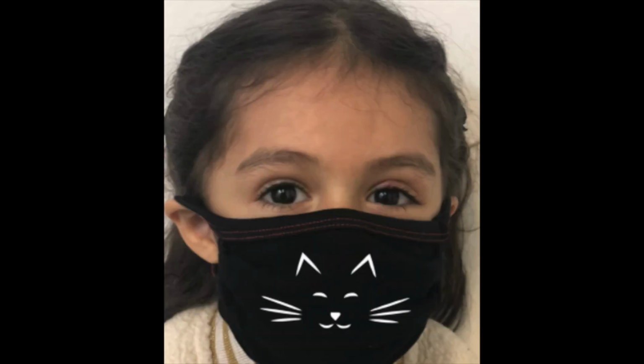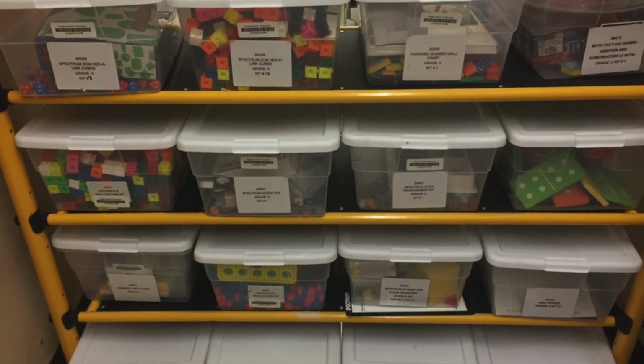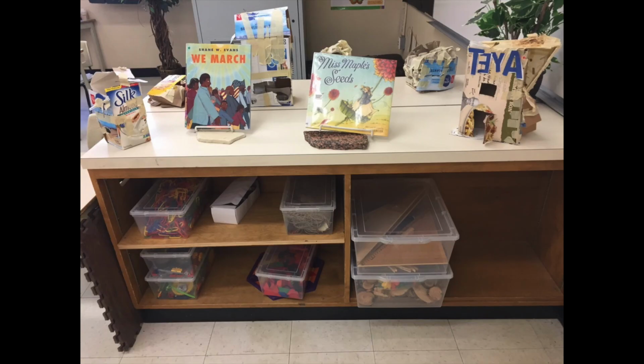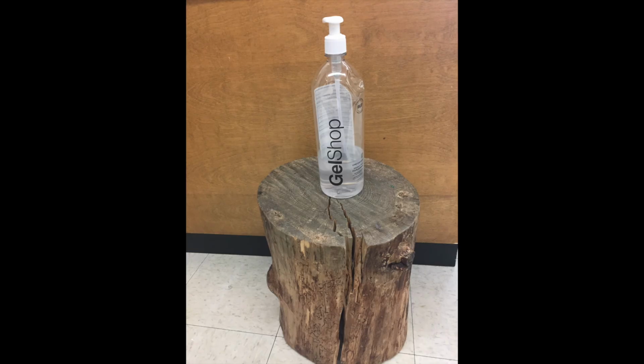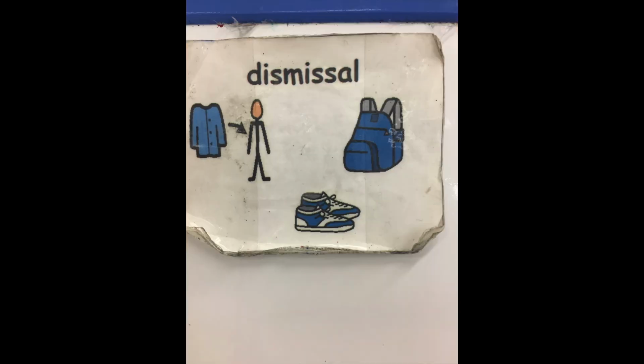All of the centers are kept safely in containers with lids on them. Some centers are kept in the coat room. Some centers are kept on the shelf. If we share any materials, they sit on the shelf for 3 days or they are sanitized. After centers, we sanitize and clean up. Last, we read our goodbye poem together and we get ready for dismissal.